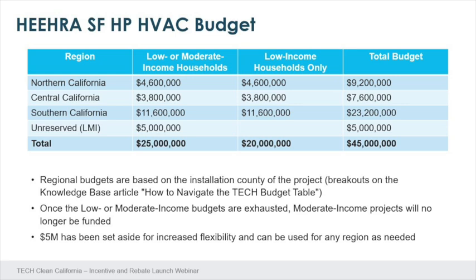Program funding of $25 million will be open and available to both low and moderate income qualified customers. Please note, once the low or moderate income funding has been exhausted, moderate income projects will no longer be funded. That $20 million budget will be exclusively available to the customers whose total household income is less than 80% AMI.